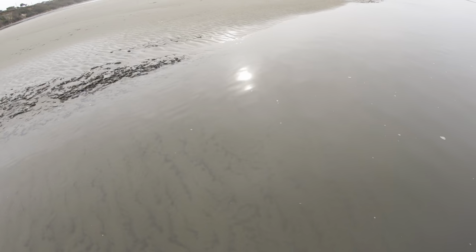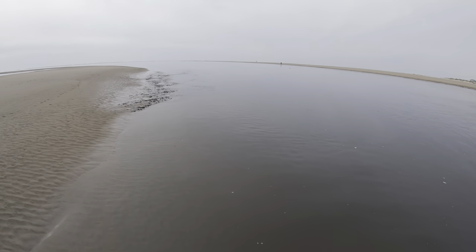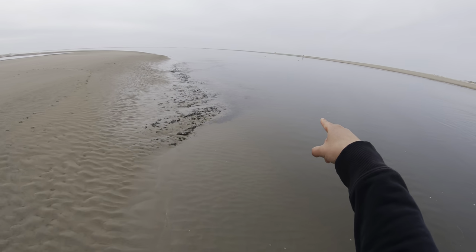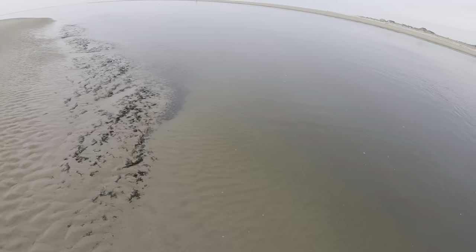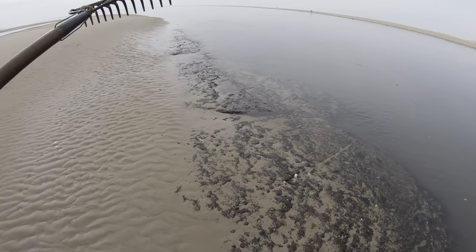Yeah. Like, I'm at the mouth of the beach. And there's like shells and wildlife everywhere. But I haven't found any crab yet, though. My mission right now is to find crab. As you saw earlier in the video, is finding a lot of cockles. But I really want to find crab. There's like a seal, two seals out there. If they try to bite me, I'm gonna smack them with my rake.